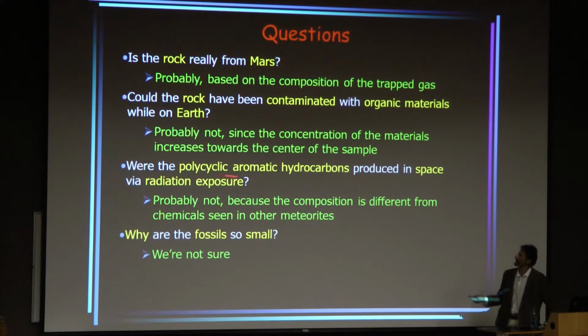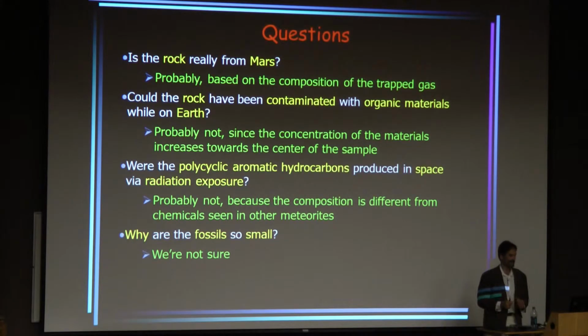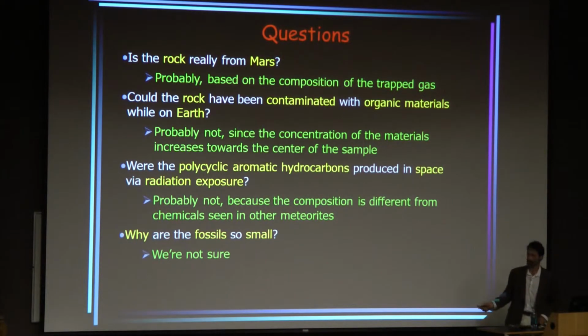There's a possibility that chemically, things like polycyclic aromatic hydrocarbons actually could be produced in space by exposure to cosmic rays. So one could look at that possible process and say, oh, it's not fossil material, it's just some weird exotic chemistry that happens in space. But we basically don't see this exact composition in other meteorites, so it seems to be an exclusive class. The fossils are pretty small, a bit smaller than earthly fossils of bacteria. We don't really understand that too well.